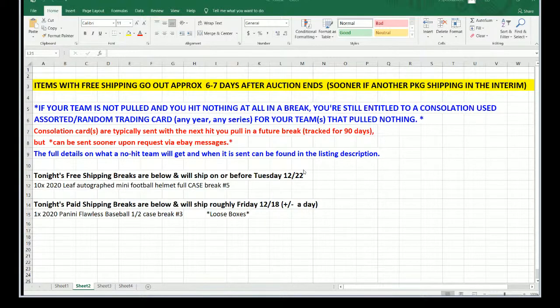Okay, so if you hit one of those mini helmets, it's going to be out the door sometime within the next 7 days, probably sooner rather than later. Obviously, I'm trying to hustle and get everything out the door because the mail's taking forever. If you were in the mini helmet break and you didn't hit, consolation card typically sent with your next package just because it is a free shipping break. If you want it sent sooner, hit me up and let me know. I'll take care of it for you.